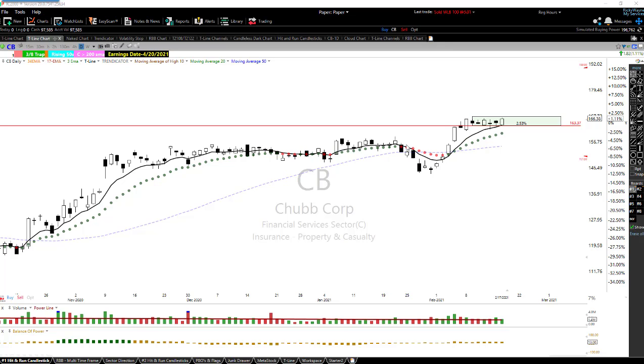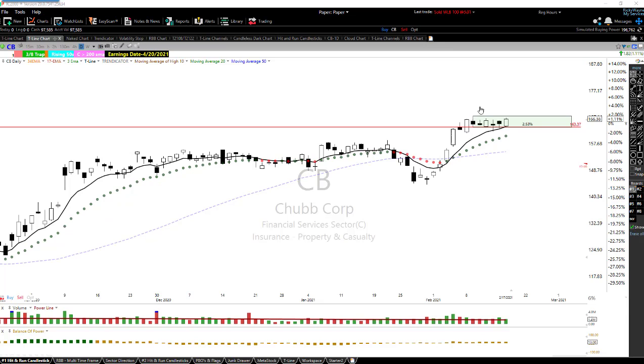So here we've just kind of gone sideways. The sellers got a hold of it, and the buyers brought it back. Remember, this is what I'm looking for right here: rally up, and then I'm looking for this rest, and then a buy. When we see this sideways chart pattern, this is one of the chart patterns that we go after a lot. And we call this a pop out of the box.